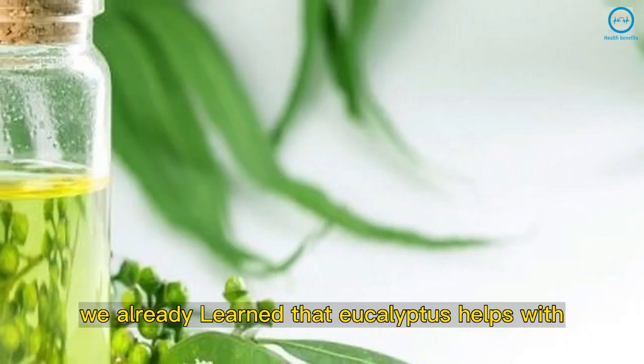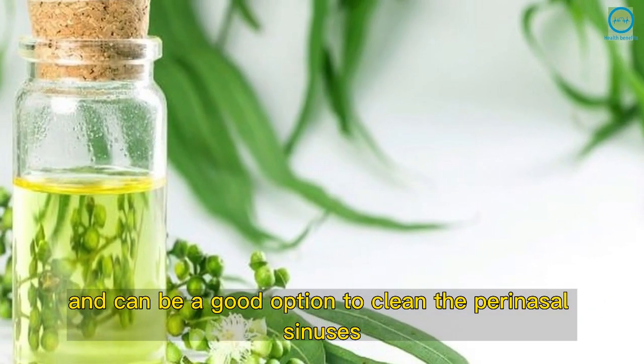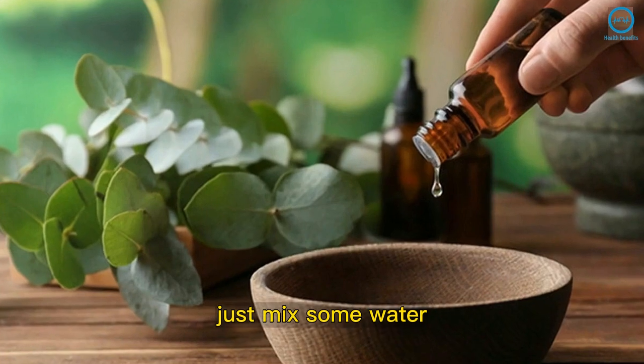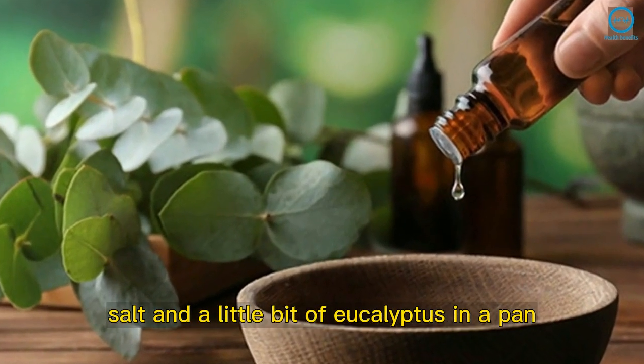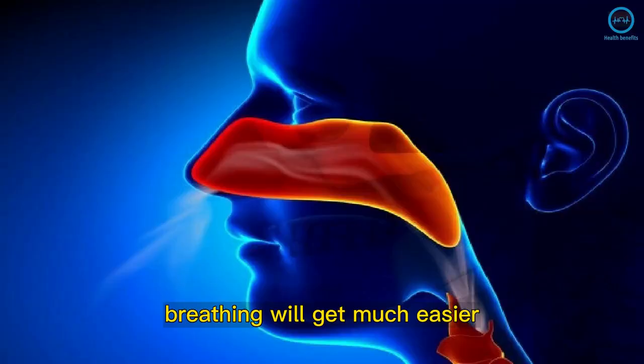Eucalyptus. We already learned that eucalyptus helps with expectoration and can be a good option to clean the paranasal sinuses. Just mix some water, salt, and a little bit of eucalyptus in a pan. Bring it to a boil and inhale the steam. Breathing will get much easier.